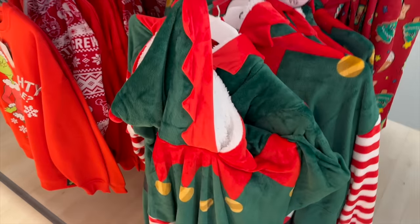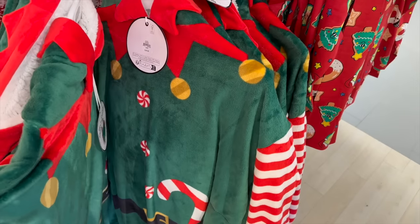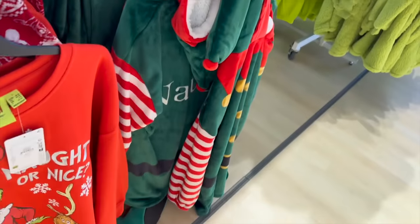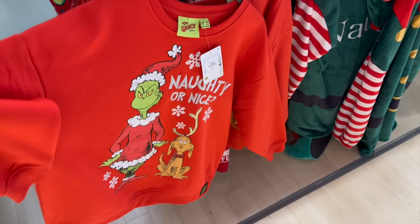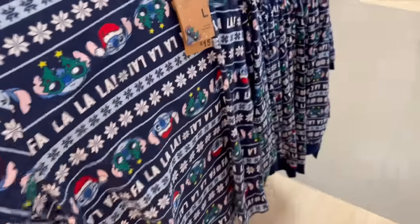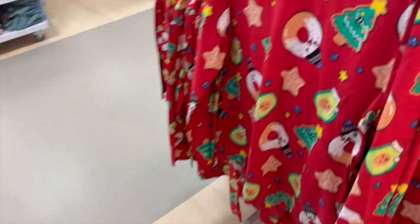Got more Christmas snoodies. £26 to be an elf. Our cute little slippers. Naughty or nice? Oh, it's got Max on as well. So it's got the Grinch and Max. That one's cool, 16. And more Stitch ones, 15. This feels a little bit nylon-y though. The Grinch ones definitely feel nicer.